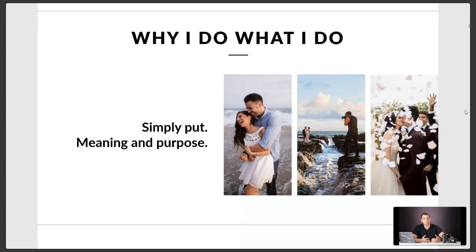Those are the images that you guys get to capture as wedding photographers, and they have significance and they have meaning. And when that first client comes to you, and I get almost emotional talking about this stuff, because a client actually came to me at the end of a wedding and told me, "You have helped me to love my wife more." And I said, "Oh, thank you. That's very sweet of you."